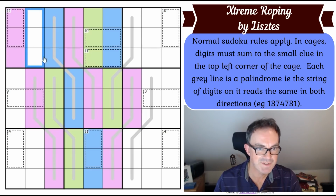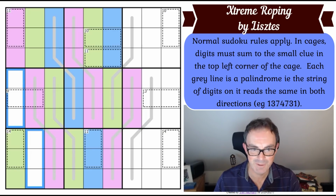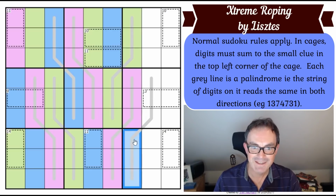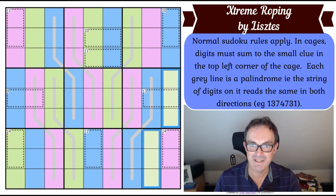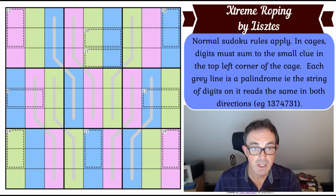Now these 3 squares here can't be blue, so they must be green because they can't also be purple, which means those squares are green, look, and therefore these squares are all blue. And we're creating a very pretty pattern. The green here means those are green, therefore these are blue. These are on a palindrome, so those are blue, those are blue. These are now purple, these are purple. I'm enjoying this, and all of those are green. So there we go. We've roped the grid, and well, extreme roping is a very, very apt description.